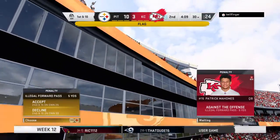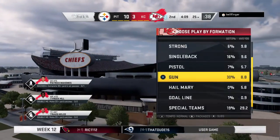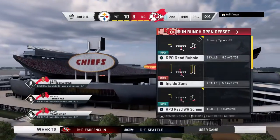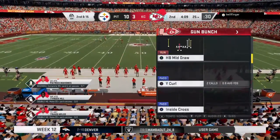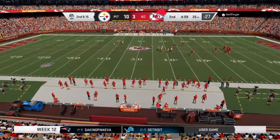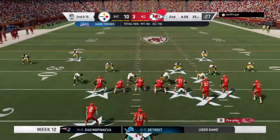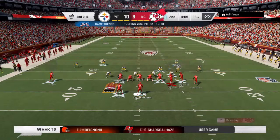And that's going to wind up incomplete. However, we do have a flag down. Let's check in with our referee. So the illegal forward pass also costs him a down, and now it's second and long.